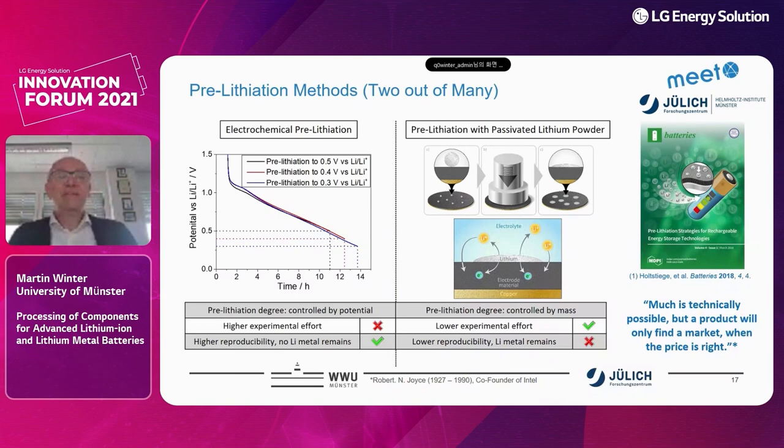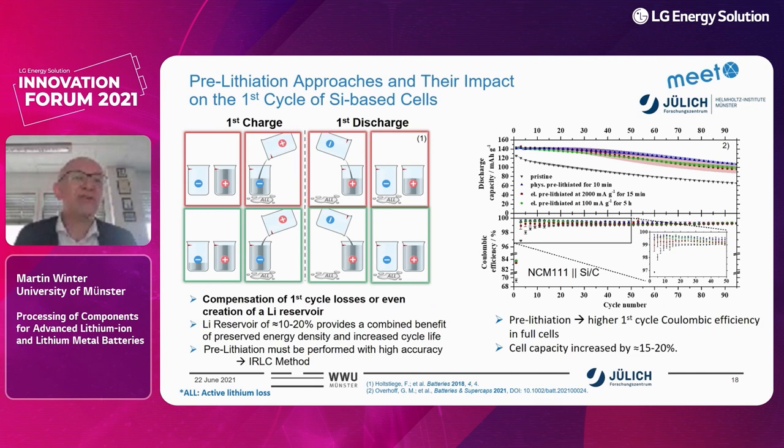So here we see the pre-lithiation, the impact on the first cycle of silicon-based cells on the left-hand side. The red line above is showing typical cell behavior without pre-lithiation, where you have a lot of active lithium loss. When you do pre-lithiation, then you can compensate for the active lithium loss. And then you have a lithium reservoir of about 10 to 20%, which is very nice, which provides a combined benefit of preserved energy density and increased cycle life. Again, this pre-lithiation must be performed with high accuracy, because otherwise you have remaining lithium metal in the cell, and everybody of us wants to avoid lithium plating. So for pre-lithiation, we should really try to avoid excess lithium metal after the pre-lithiation process.